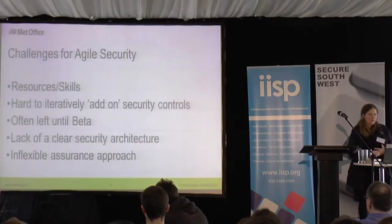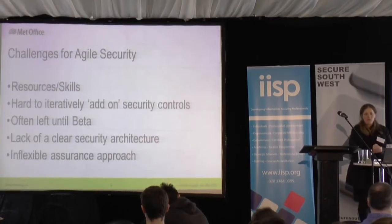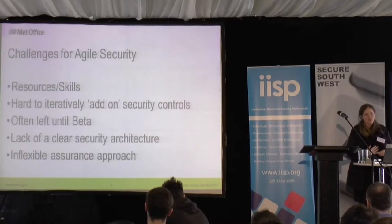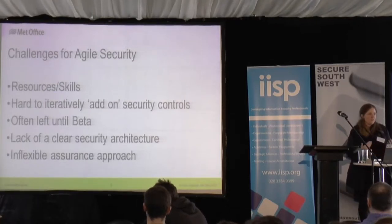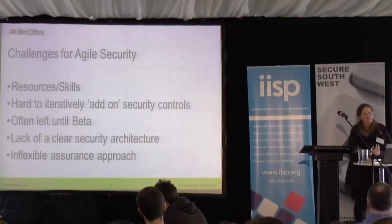Some of the challenges that I see around agile security and trying to secure this type of environment are what's been spoken about here a lot, which is around resources and skills, like everyone here. When you're trying to get hold of people, if you think about daily scrums, if you've got multiple projects running at the same time and you're trying to have a security representative at each one of those daily scrums, for most organizations that's probably going to be unrealistic. If you then try to do it in sprint retrospectives, that's also quite tricky to be able to attend everyone.